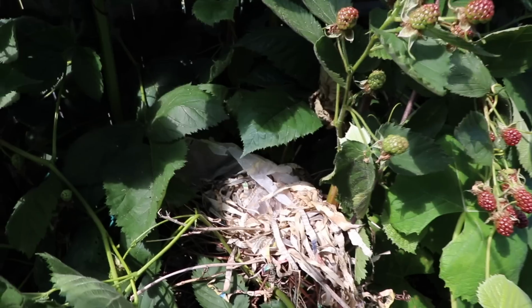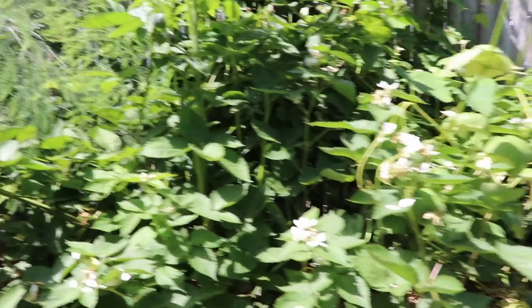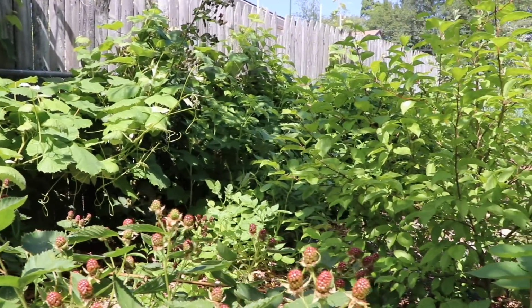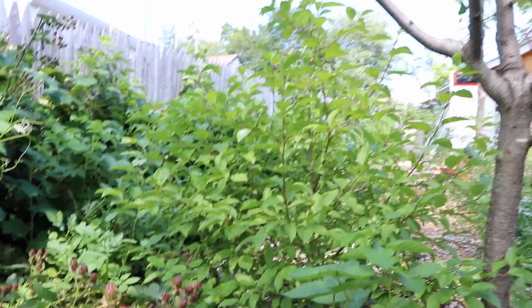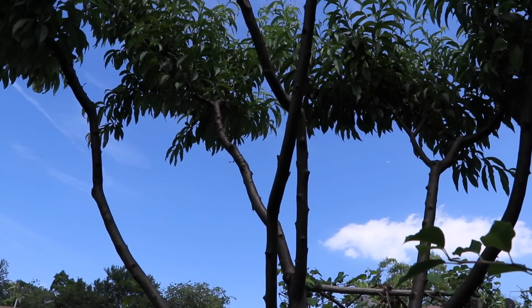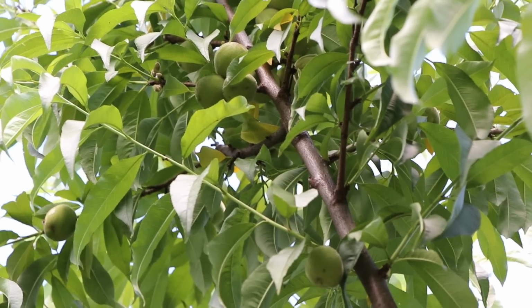Looks like we've got a little bird's nest hanging out in here. So those are added little gifts. This section I need to cut back, it's getting super dense. I'm going to show you guys how I come through and cut a lot of this stuff out, because I want to focus on fruit. We have to have a balance between doing enough, not doing too much, but we have to step in and be the steward at times, especially when you plant things as dense as I have. So it's just a learning process through the years, but you can see this peach tree above me is doing real well, a lot of fruit on it, and I can't wait to be eating some fresh peaches.